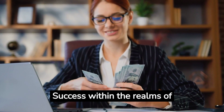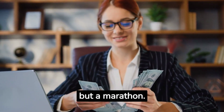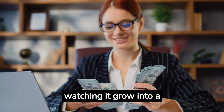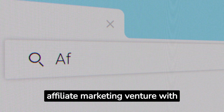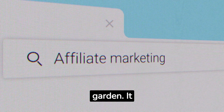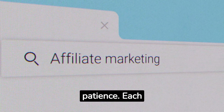Success within the realms of Amazon Associates and Payoneer isn't a sprint, but a marathon. It's about laying the bricks of your online earning edifice one day at a time and watching it grow into a fortress of financial independence. Building a thriving affiliate marketing venture with Amazon Associates and managing your earnings with Payoneer is akin to tending to a garden. It demands your time, effort, and a sprinkle of patience.